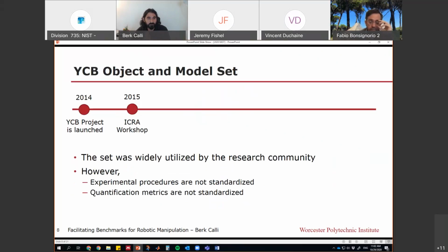The problem was that though people were using these sets, they were still using them in a random fashion. People were basically choosing some objects from the set and conducting experiments within the subset that they decided. But there were no experimental procedures. There were no standards. There were no metrics to quantify the performance of the systems.